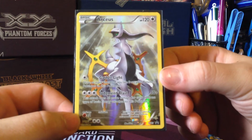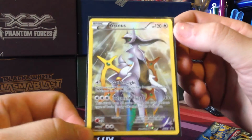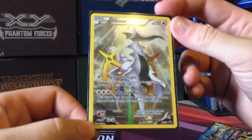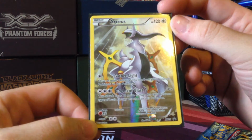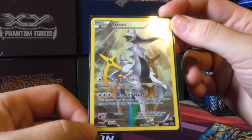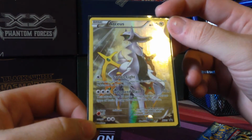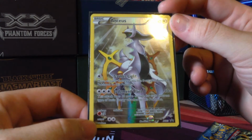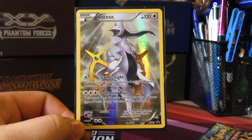Here we have Arceus. This is promo number XY83. It has 120 HP. For 1 color, Gather Light: move as many energies as you like from your bench Pokemon to this Pokemon. And for 3 color energies, Judgment Blast does 10 base damage, and it does 30 more damage for each different type of basic energy attached to this Pokemon. So, horrible.